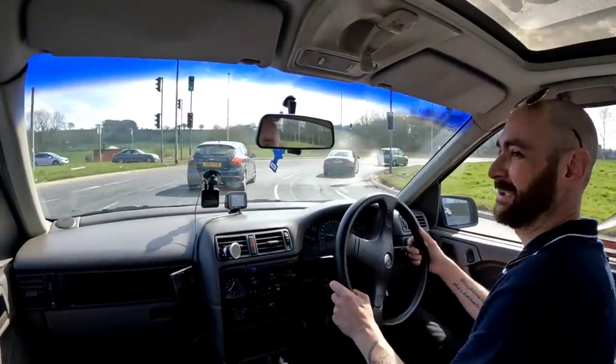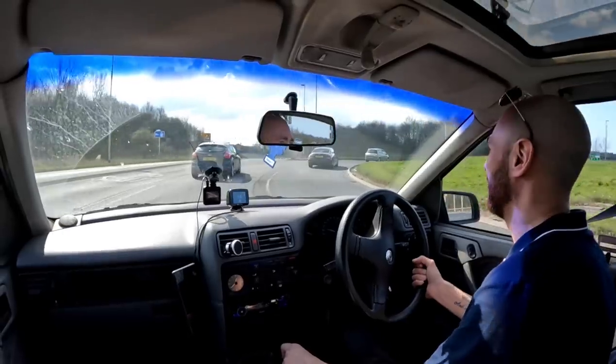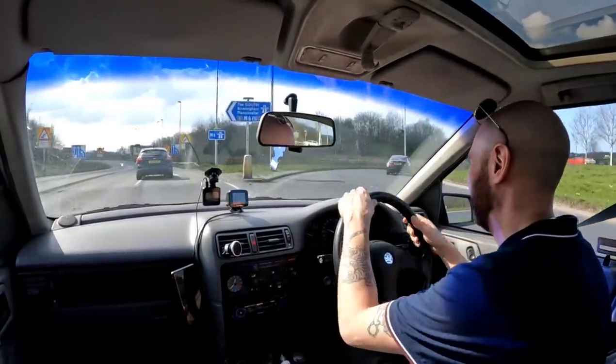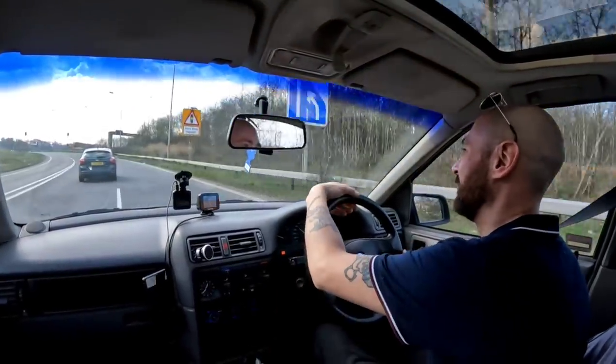It makes it even worse to think, when I took the Vectra to do that 950 mile round trip, it was doing 22 miles to the gallon, literally using double the amount of petrol that this is at the moment.